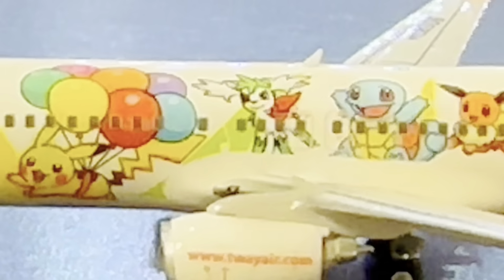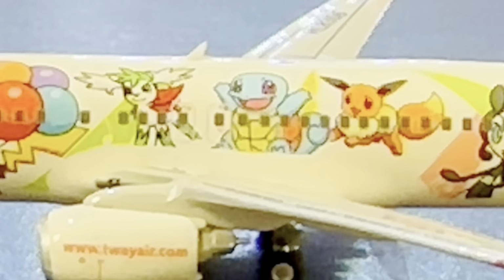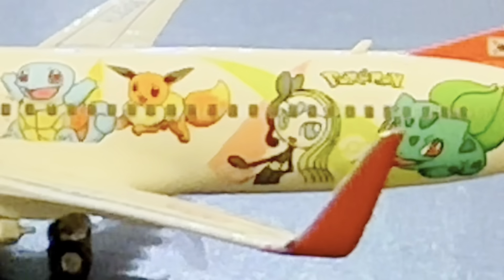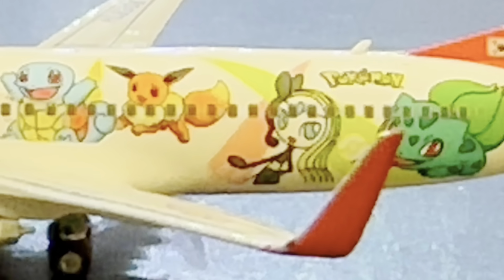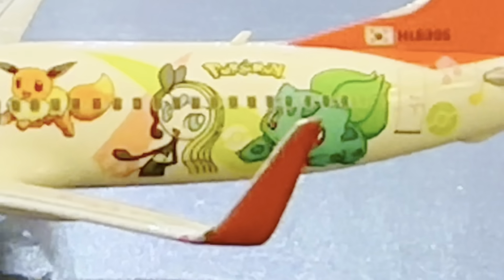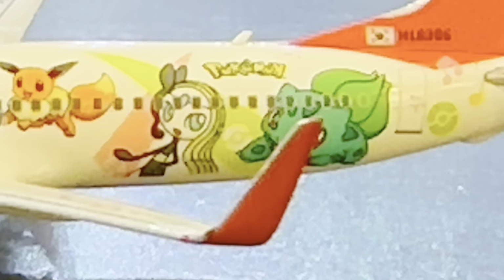Behind Shaymin we have Squirtle. Squirtle is a water Pokemon. It's basically a turtle that can squirt water, thus the name Squirtle. Behind Squirtle we have Flareon. Flareon is a cute fire Pokemon. You better be careful or it'll burn you up when you're not expecting it. Behind Flareon we have Meloetta, in its voice form, and behind Meloetta we have Bulbasaur. Bulbasaur is a grass Pokemon.